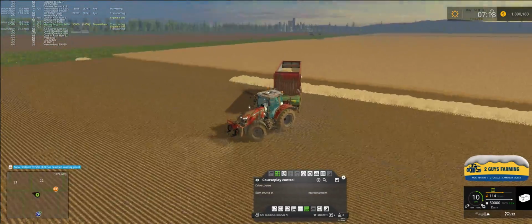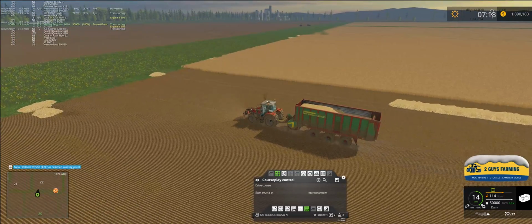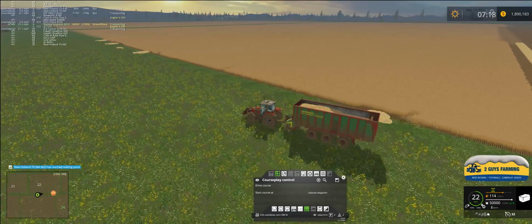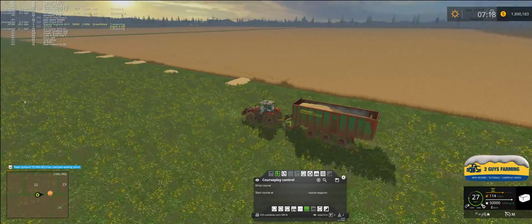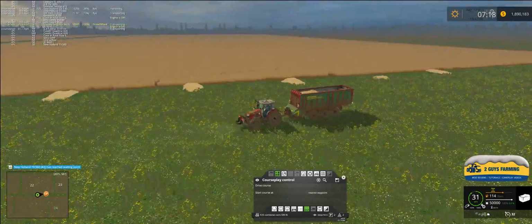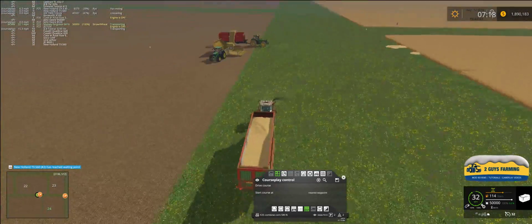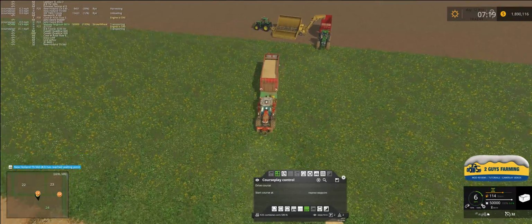Oh, that's good. We're close. So, I put the overloader in between the two fields for the most part, 24 and 25. I try to put it halfway, so it would eventually shorten the time. Okay. There's our heap point. I guess I can get rid of that. I've since added a mod that allows you to dump stuff any way you want.